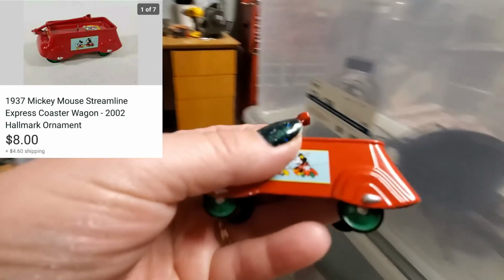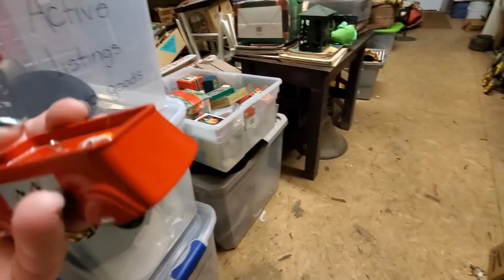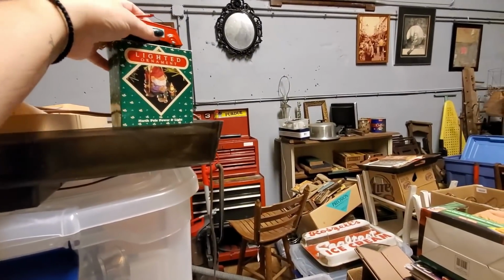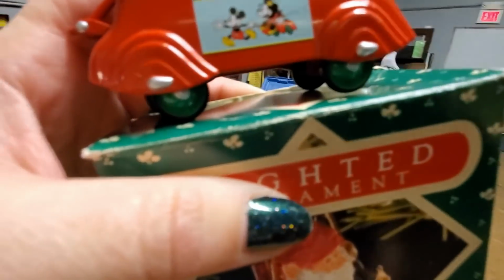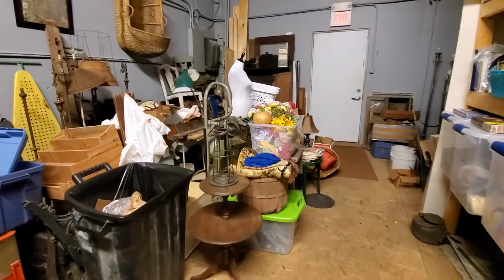Oh, this is it. This little Mickey Mouse wagon. It's actually Hallmark as well. So, see, that's where you hang it. These 2 guys have sold, so we'll get them packed up. We'll do that together. And then this stuff back here is mainly, it's just kind of odds and ends.